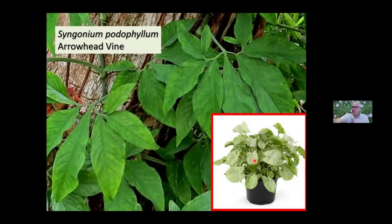And as soon as that runner touches the ground, this thing, Jekyll and Hyde, it turns into this monster vine that will race across the yard, undetected or unbothered by the lawnmower. And when it finds its first vertical surface, up it goes, using modified roots to cling on to whatever vertical surface they can find. The leaves change morphology and get a lot bigger.